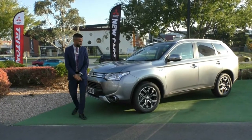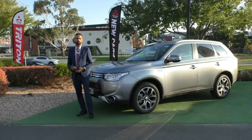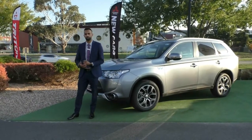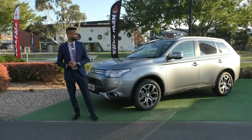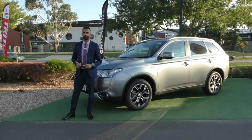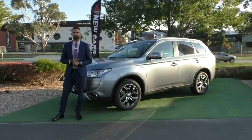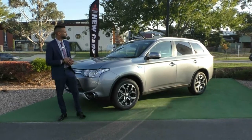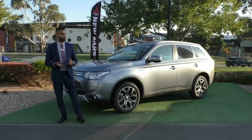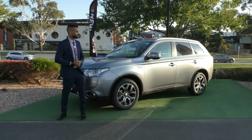Alright guys, thank you for taking the time out of your day to watch the walk around video on this Outlander PHEV. Now as you can see, it is the ideal car if you want to save yourself a bit of extra money on fuel, or if you don't drive much in general. It does also qualify for a premium mechanical protection plan, which covers you for 5 years or 200,000 Ks on the clock, whichever comes first, on 181 components in the vehicle. It also gives you 10 years of platinum roadside assist, and if you're financing with us, Julia and Mario can work it out very nicely into your finance payments as well.